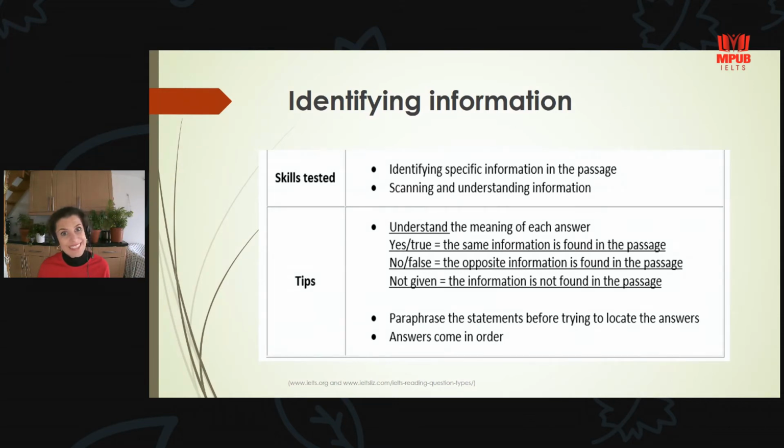One good thing, which is always helpful, we like good, easy things, especially in the IELTS reading: the answers always come in the order of the text, which makes life slightly easier. So the answers will be in the same sequence as they will be found in the text. So you don't have to jump around and move around, okay? That's good. So yes, they will always be in the same order as they appear in the text.